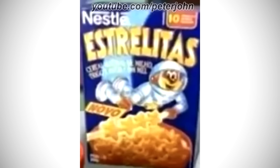1985 to 2000-something, there is the word Nestle in white text, and on the right of it, there is a red rounded rectangle, and inside it, there is a yellow number 10, and on the right of it, there are some words in white text, and under the rectangle, there is the word Estrelitas in yellow text, and under it, there are some words in white text, and under them, there is a character wearing an astronaut suit, and under it, there is a yellow shape, and inside it, there is the word Novo in red text, and under the shape, there are four yellow stars, and under them, there is a red bowl full of cereal.